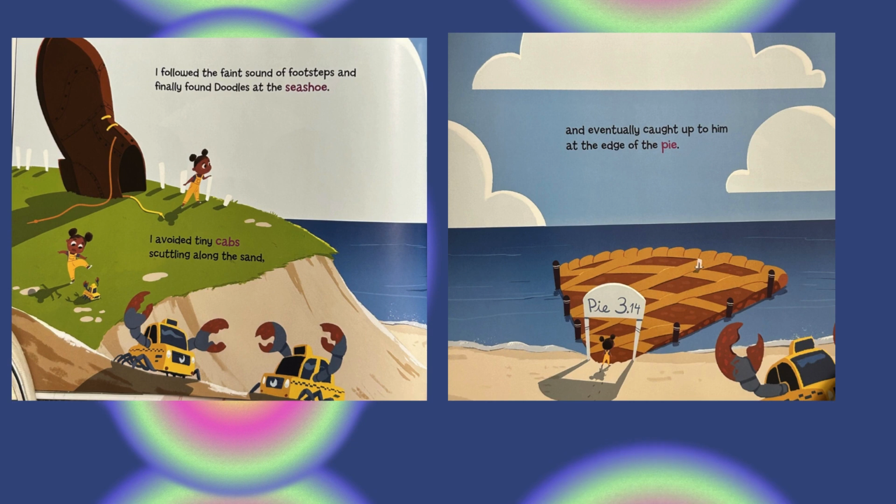I followed the faint sound of footsteps and finally found Doodles at the seashore. I avoided tiny cabs scuttling along the sand. So, was it a seashore or a seashore? And was she avoiding the tiny cabs? What are those illustrations? Tiny crabs they should be. And eventually caught up to him at the edge of the pie.